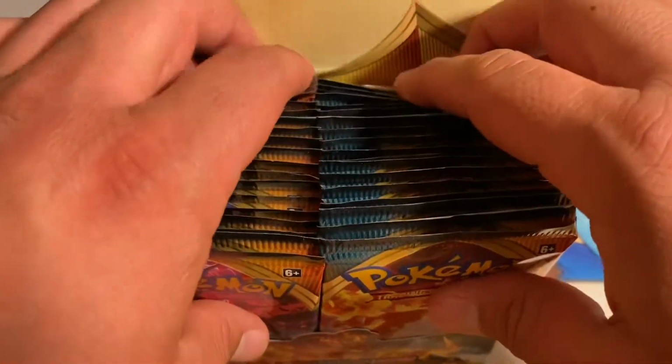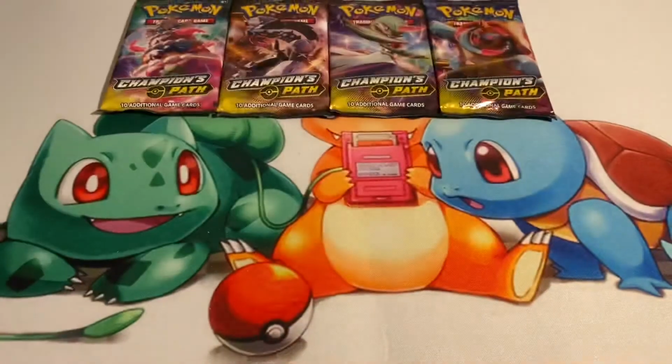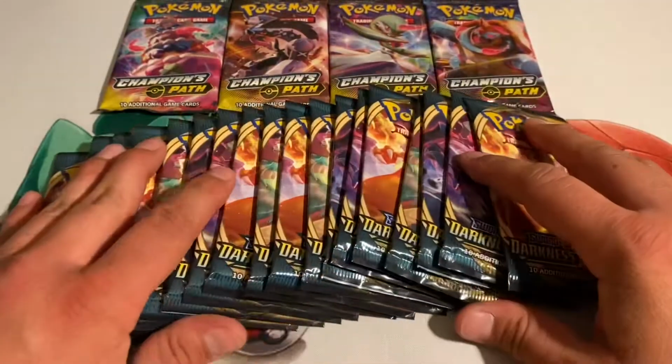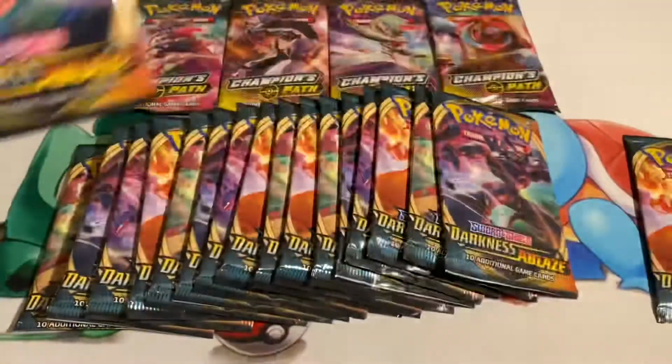So I will take half. I'll take the half of the Charizard. It's calling my name. Okay. And I will just get right into the opening. Alright guys. Okay, the Charizard pack.